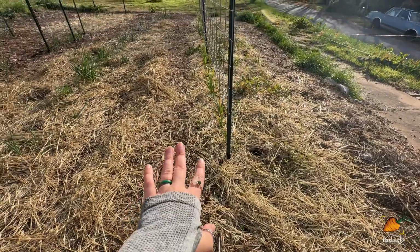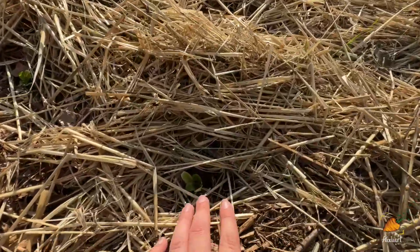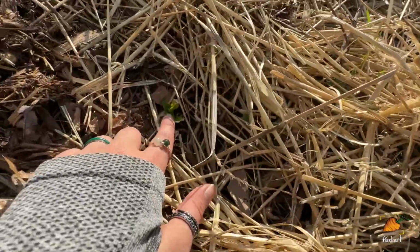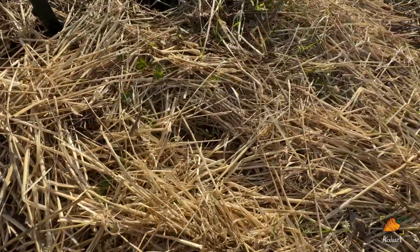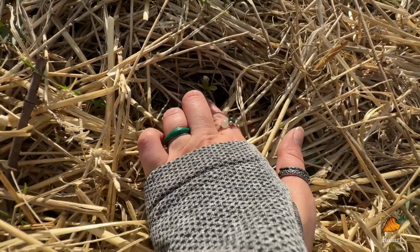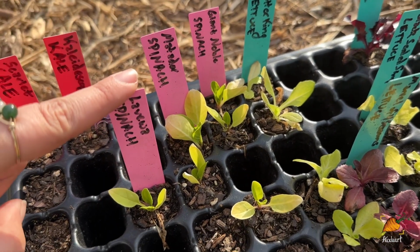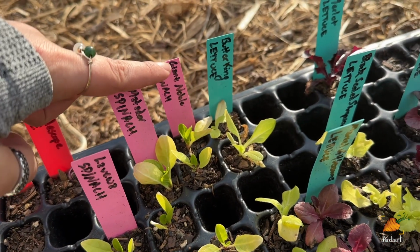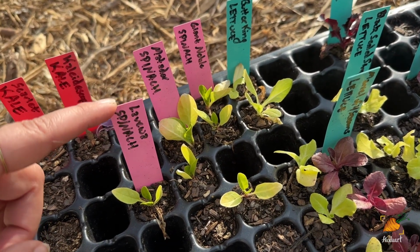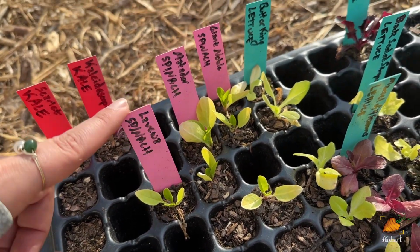Starting where we always do, this very first row. My spinaches right here seem to be doing all right, at least two of them. This one looks good. This one looks all right. And this one technically alive, but definitely not nearly as healthy looking as the other two. I had 3 different varieties of spinach that I planted, and I think I put one of each over there to compare them side by side. The problem is I did not label which one is which, so that's my bad.